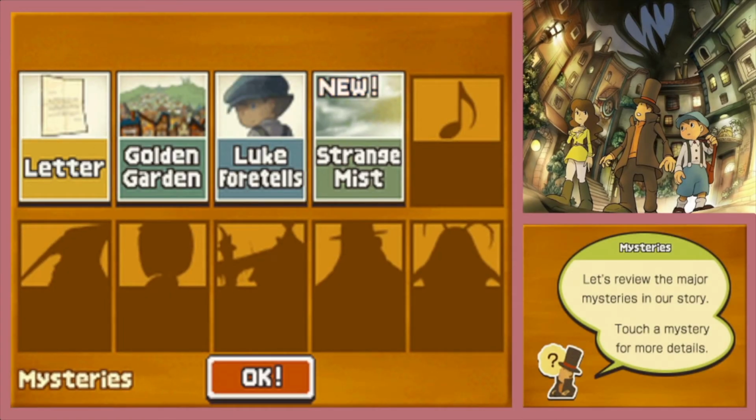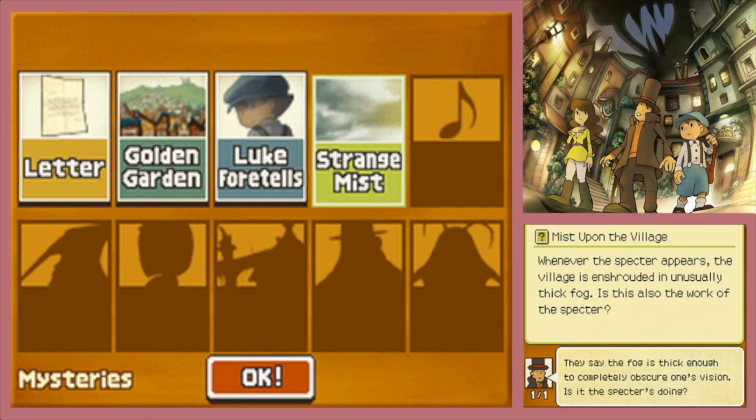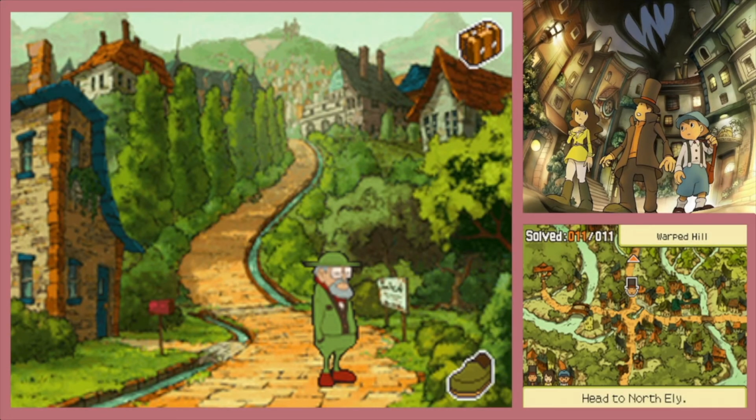Strange mist. Whenever the Spectre appears, the village is enshrouded in unusually thick fog. Is this also the work of the Spectre? They say the fog is thick enough to completely obscure one's vision. Is it the Spectre's doing? Guess we'll find out soon enough once we get to this location.